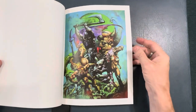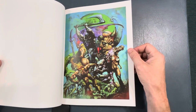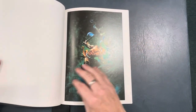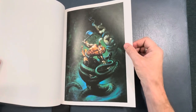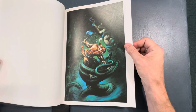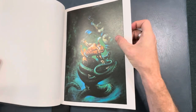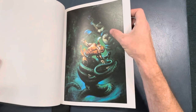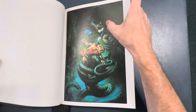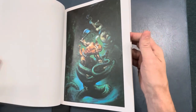I don't know if this book is still available, so I apologize for that. This is the cover painting of the Death Dealer. Here's the Jaguar God again, fighting a big snake, trying to save the woman. We don't even see the woman's head, but we know she's not decapitated. We know she has a head, but she's just cowering. Her arms coming over here, so her head's in shadow.